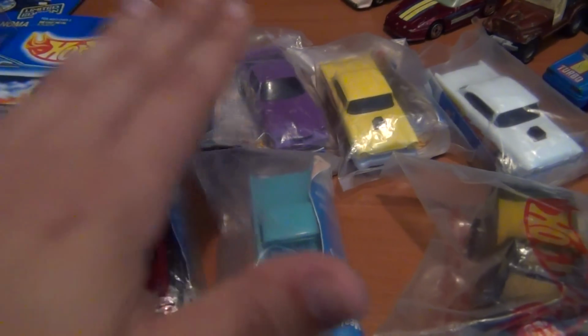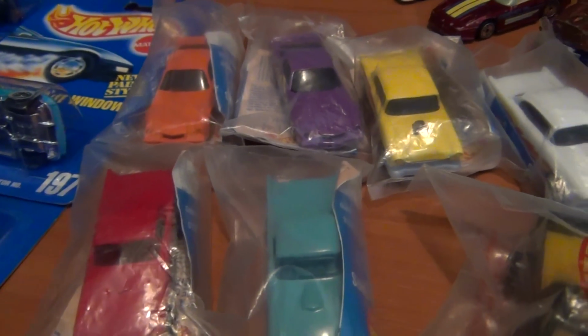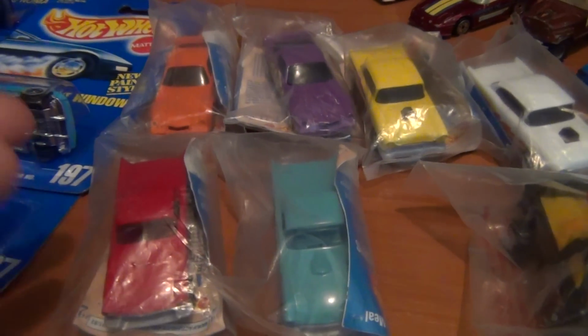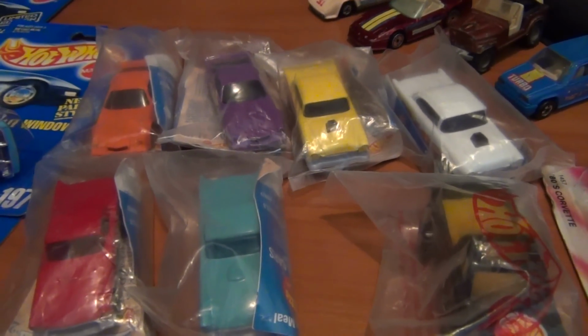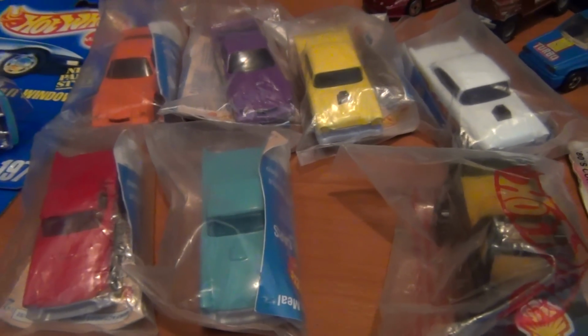Moving on now to the old McDonald's cars just here. Scored them, I think, a couple of weeks ago now. They've just been lying around, being really patient, waiting to be shown in my videos. So here they are. There are 8 cars to the set. The 2 I'm missing are a green Corvette and a black Corvette, which is the 63 split window. So hopefully I'll track them down one day.